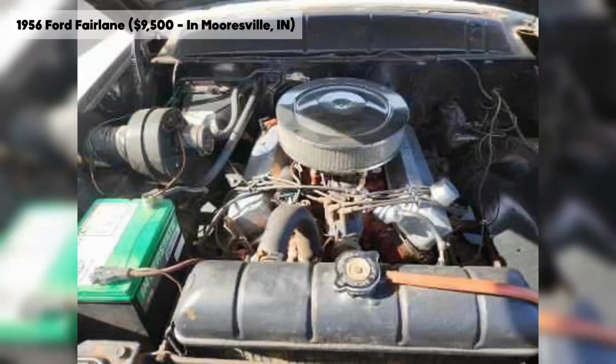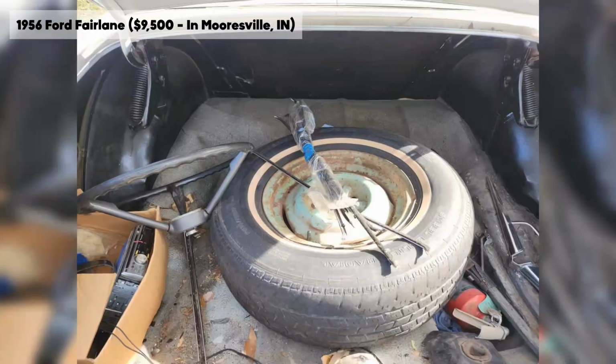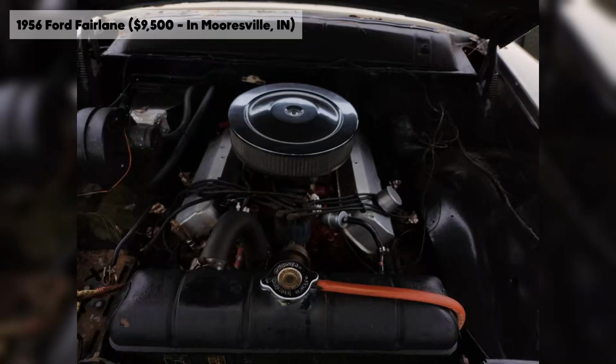Being a southern car, the body is in good condition with chrome bumpers and a nice interior. However, it requires paintwork and attention to an exhaust leak. A solid project for any classic car enthusiast.